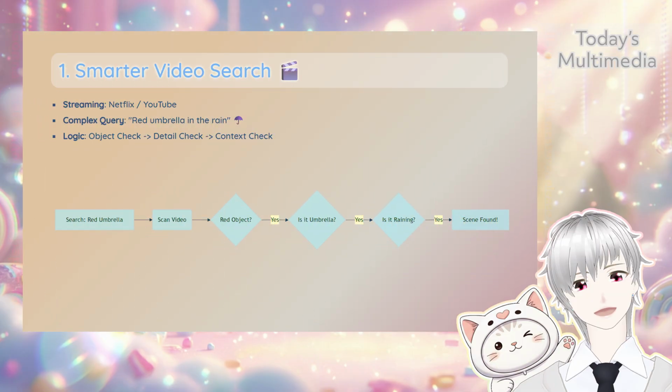First up, let's talk about video streaming services like YouTube or Netflix. Imagine you are watching a movie and you want to find a specific scene. Maybe you remember a scene where a character is holding a red umbrella in the rain. Right now, searching for that is kinda hard. But with this H-GIVR technology, the system can look at the video much more carefully. It can reason. Okay, the user wants a red umbrella. I see a red object here. Let me check again. Is it an umbrella? Yes. Is it raining? Yes. It double checks the visual details. So you can find that exact scene instantly. It makes searching through videos super smart and accurate.